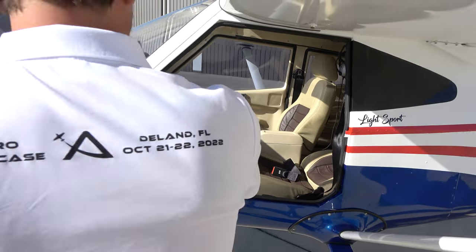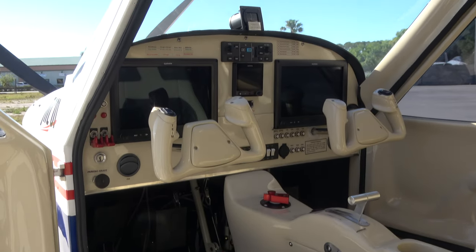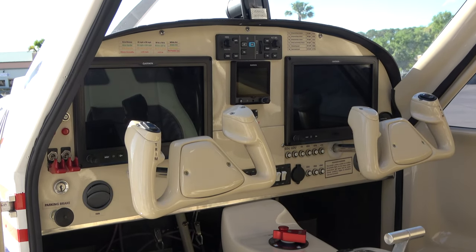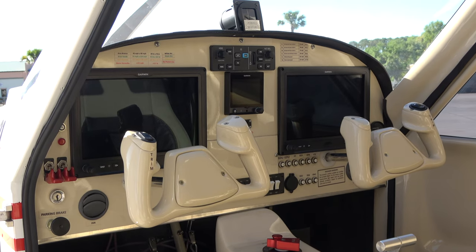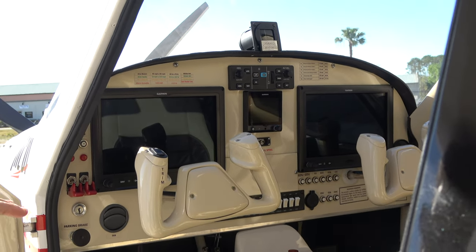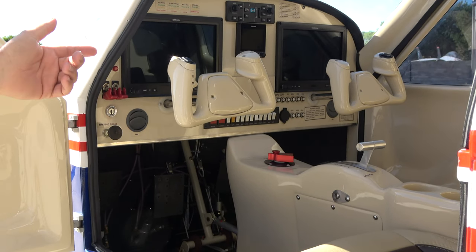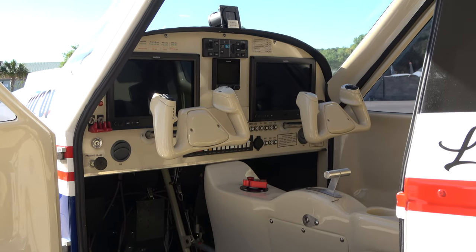On the front portion here, you obviously have your panel. This has dual 10-inch G3Xs, a G5 as a backup. It does have the space for the navigator to option this out for IFR use and training. It does have autopilot. And then all of your switches are right there. Moving down, you're going to have your fuel selector, your flap switch, which are electric flaps, electric trim, and then your throttle right there in the center.